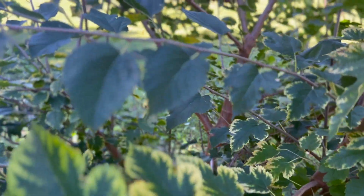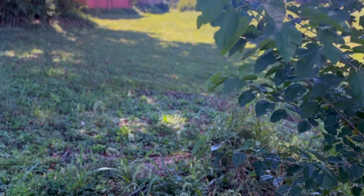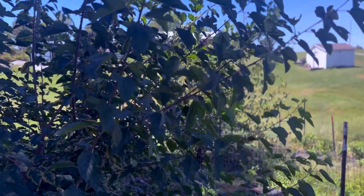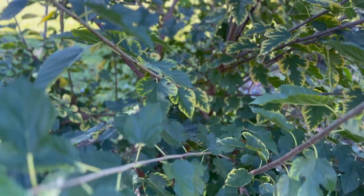It's just bent a little bit, the primary stem. Probably going to need to trim back quite a few of these branches. They've grown out quite a bit more than expected here this summer. We've got a very sizable mulberry bush growing here. And we've got some variegation showing up in the leaves.